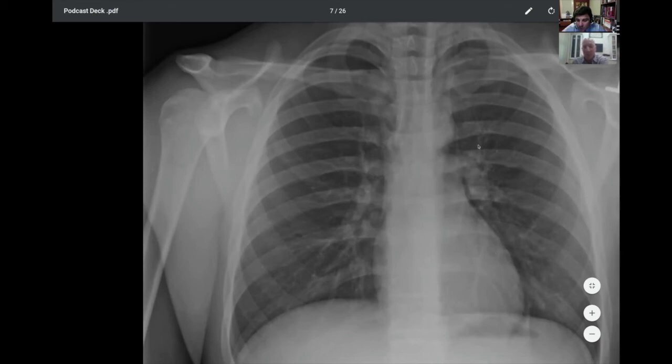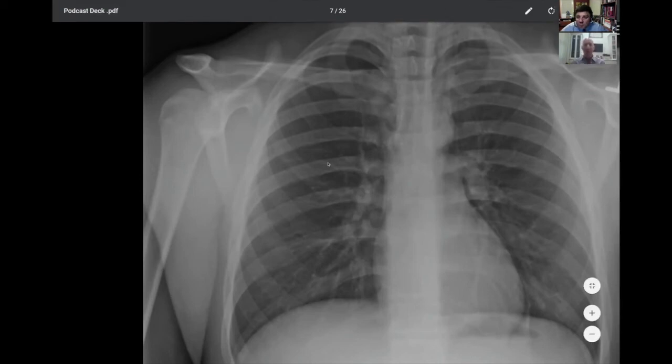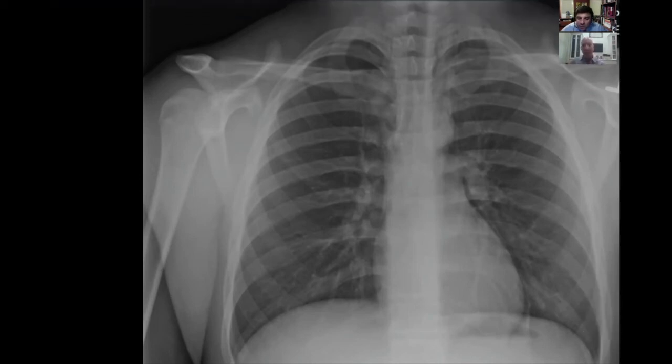And in addition, it's tracking up into the neck. And if you look up here. Oh, wow. I didn't see that. Yeah, look at that. You see some patchy lucency here. And that's emphysema in the soft tissues of the mediastinum and the neck. And sometimes, as you know, it can extend out into the shoulders and all into the base of the neck, but it's right up in there. So you can have some crepitus on exam and so forth.